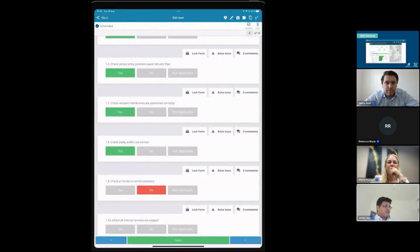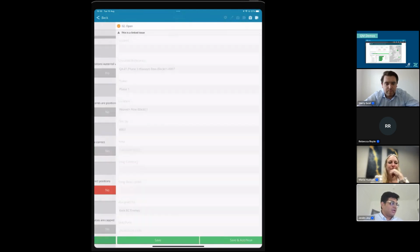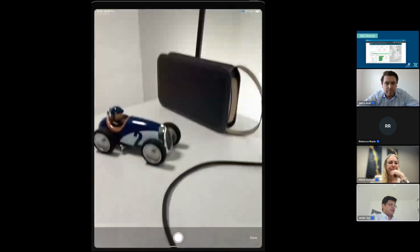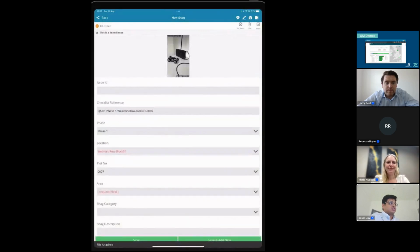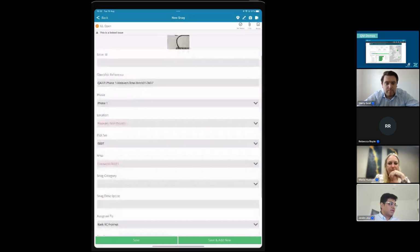Now, in the event that I find an issue, where I have some inconsistencies in quality, I have the ability to raise an issue. I can raise an issue, and immediately I can take a photograph, and that photograph gets attached to my inspection record. That becomes an observation that is part of the quality control process. I can fill in relevant information on where that was identified.